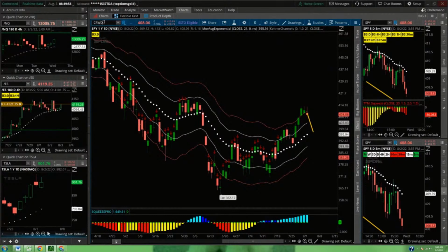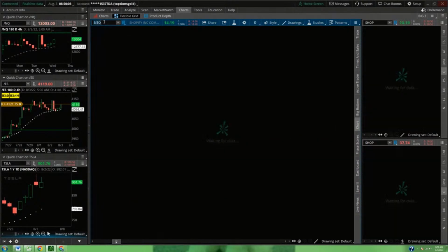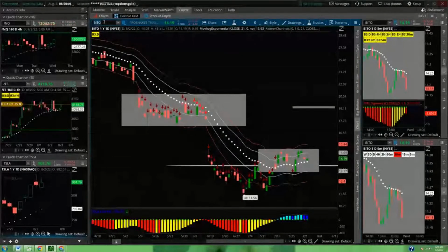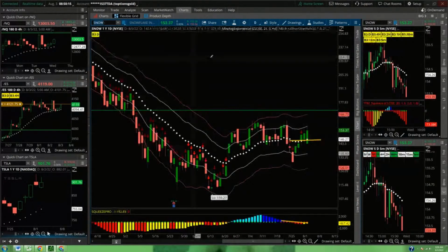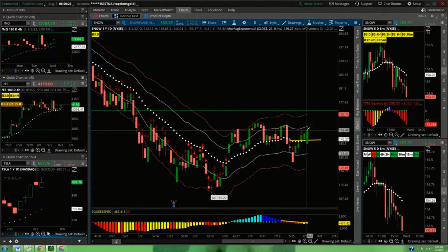So with that being said, even though Crowd, even though Shopify, even though BITO, even though they're not overbought, they're sitting nice and pretty on top of that 21 EMA, as goes the market, goes the stocks. Meaning in terms of probabilities, the S&Ps and the QQQ just flush, and they revert back to their 21 EMA from here. Even though Snowflake isn't overbought, there's a pretty good chance it's going to flush right along with the market. So really, guys, in terms of where do we get our most aggressive on the swing trades?